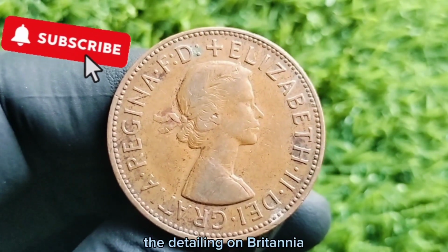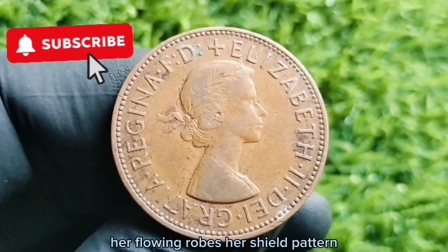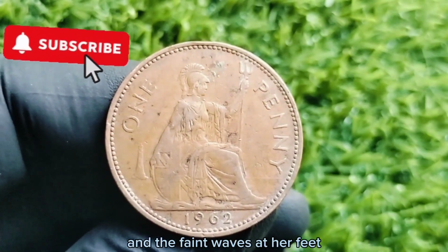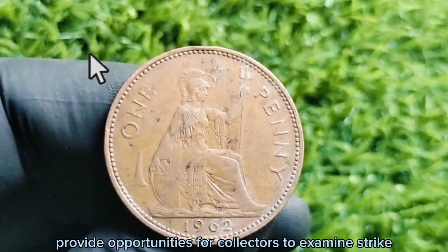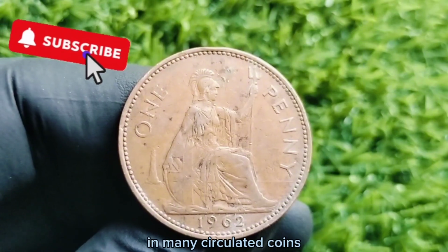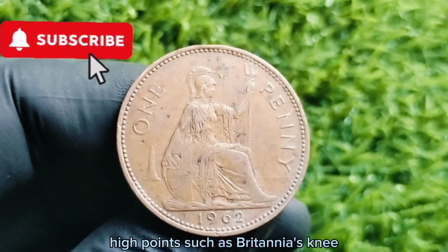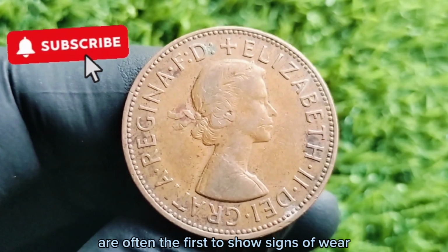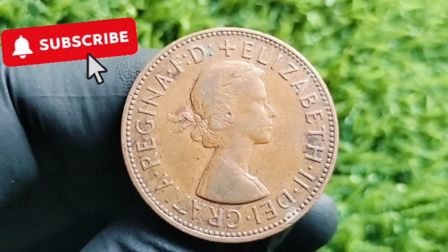The detailing on Britannia, her flowing robes, her shield pattern, the lines of the trident, and the faint waves at her feet, provide opportunities for collectors to examine strike quality and wear. In many circulated coins, high points such as Britannia's knee, breastplate edge, and the top of the lighthouse are often the first to show signs of wear.